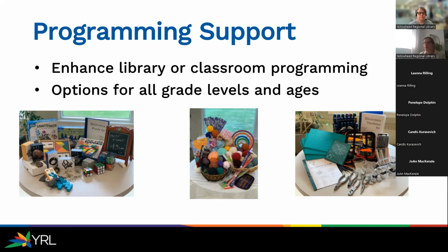That kit provides them with some safety equipment and some other equipment to be able to do that. So that's one of approximately 40, maybe more kits that we actually offer to our public libraries, but we want to make them available to schools as well. You can book these just as our public libraries do, and use them as programming in a classroom or in your library if you like as well.